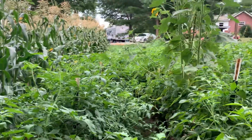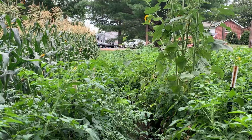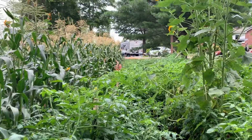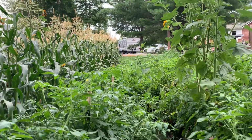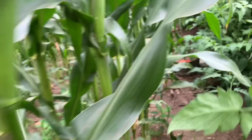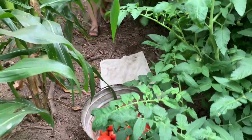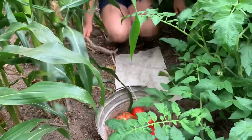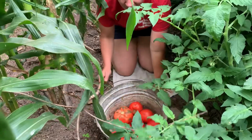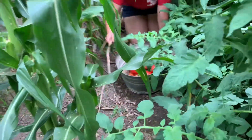So somewhere in amongst these tomatoes, Megan's out there picking. Stand up, Megan. There she is. I see a bucket of red. What you getting a stick for? For spider webs. I come through here like this and knock the spider webs out of the way.